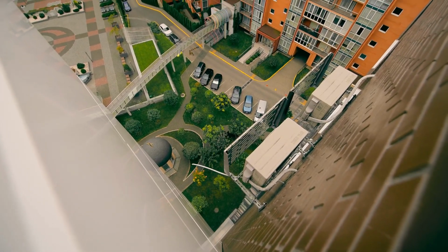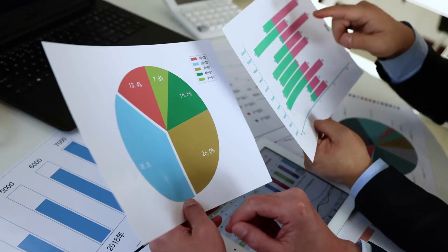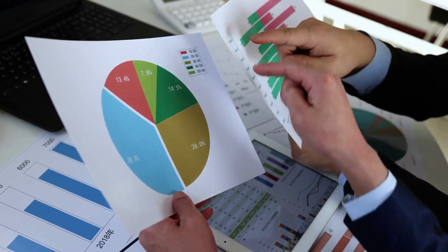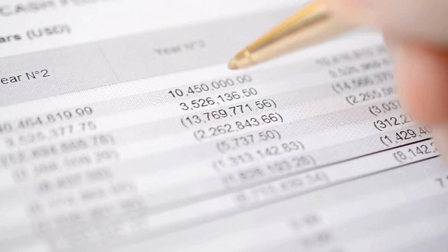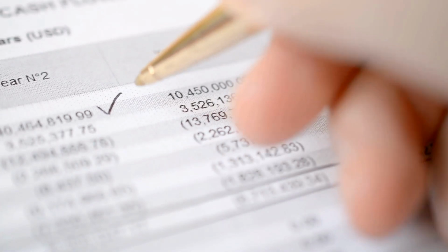Want to make your apartment investment a real cash cow? Here's how financial due diligence can help. Financial due diligence is like a health checkup for your investment. It's all about analyzing past performance to predict future gains.